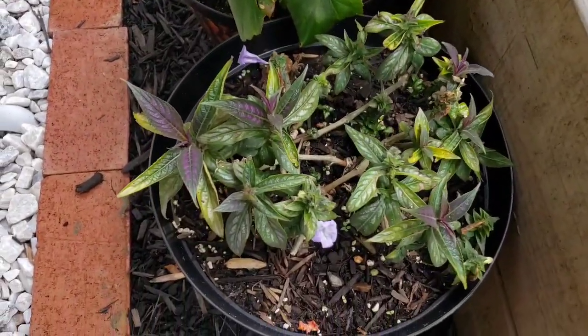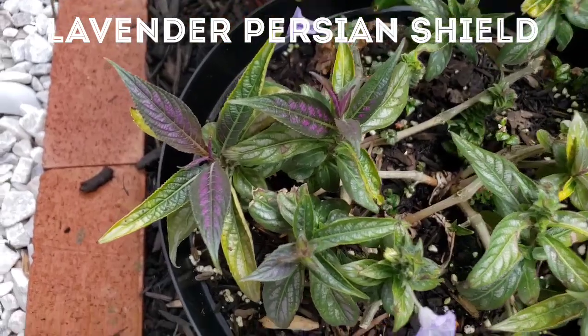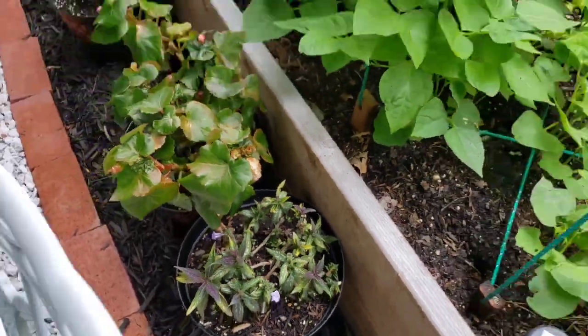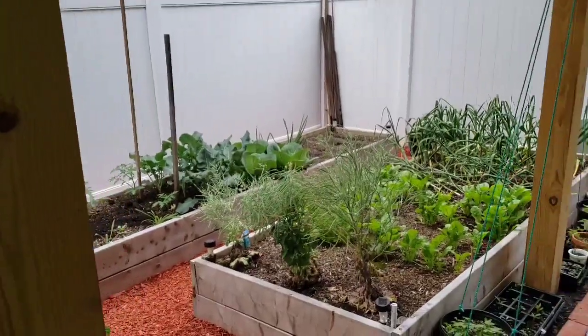And this little guy right here is a Persian shade plant that puts on these really amazing purple leaves, but this is once again a full shade plant, so we have it here under the deck. So now let's go ahead and get into this vegetable garden.